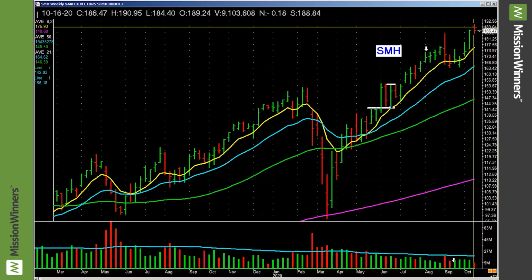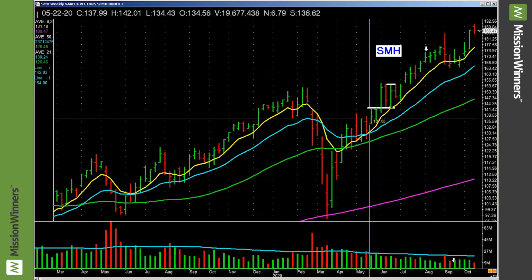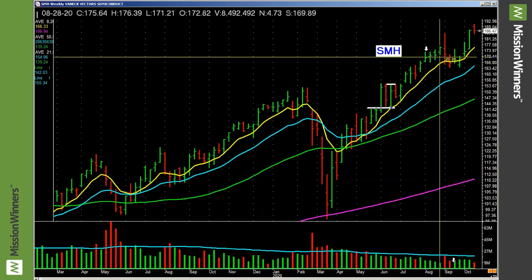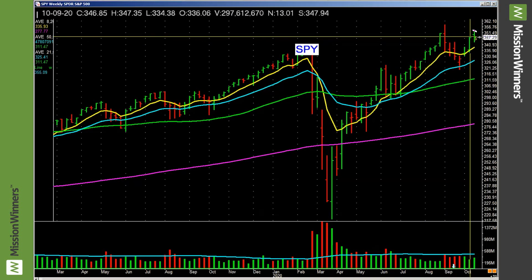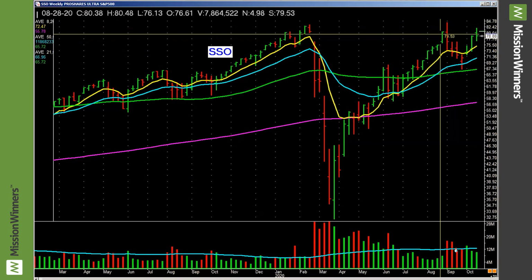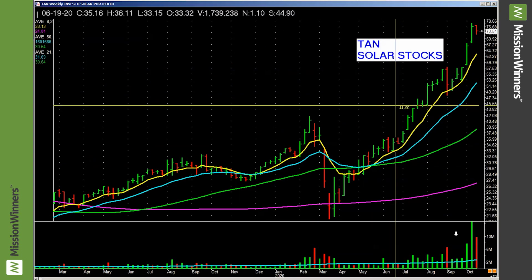Semiconductors hit all-time highs here. And it's been strong. Do you see the theme there? Technology, various forms of technology, has been strong, which is again why we focused on technology. Spiders hanging in there, SSO leverage hanging in there, kind of a cup and a handle, a bit of a reversal bar this week. Solar, look at this.